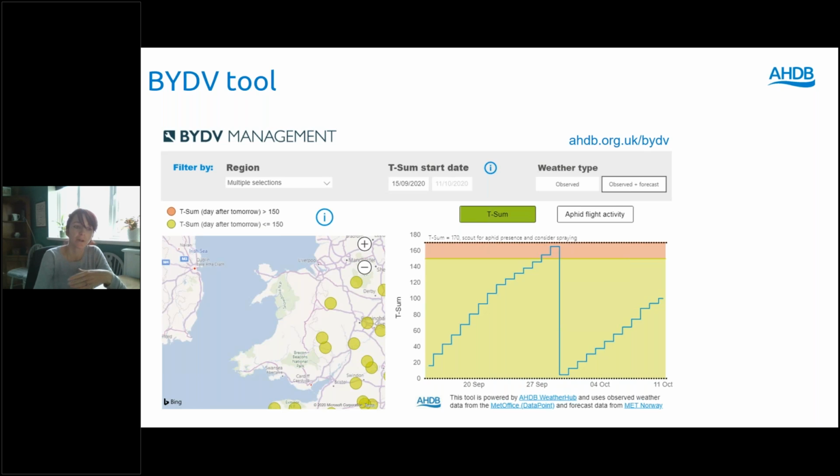So in terms of spray timings and making the most efficient use of sprays, it's better to target a secondary generation rather than the winged adults that might be migrating in over several months. Essentially, this tool is tracking the development of that secondary generation by looking at the degree days in the field, based on weather data that we provide through our Weather Hub service.